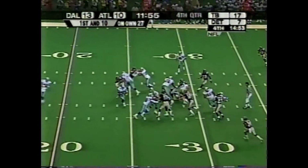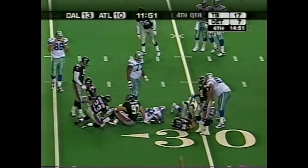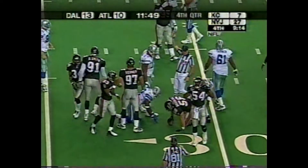So Ryan Leaf and the Cowboys take over, and they go to Hambrick on first down, and Buchanan undercuts him. Take another look at that field goal.